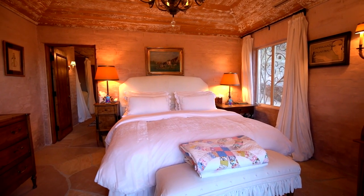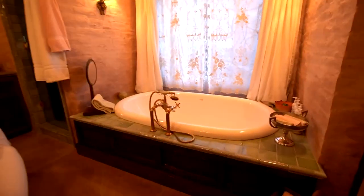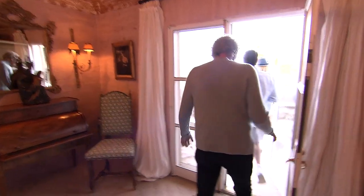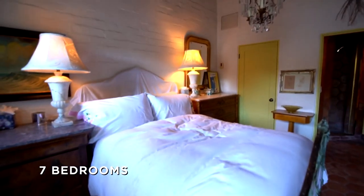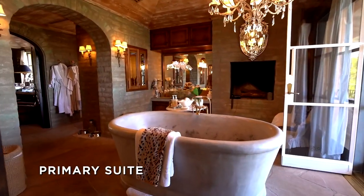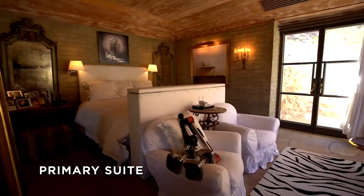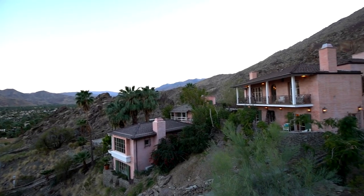So pretty. There have only been three owners. We've been here the longest, the 43 years. We bought this place, it was only two bedrooms. It's now seven bedrooms. Our bedroom suite is up here. And then we just kept adding bedroom suites because our family kept growing. And I was able to give our boys a normal life up here.